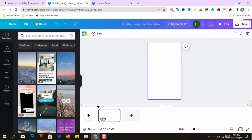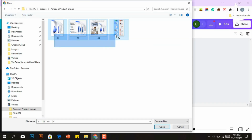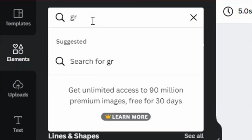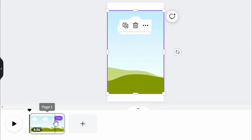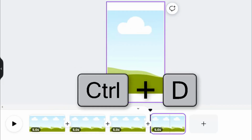After that, navigate to canva.com and choose uploads. And then you must upload all of the images to canva.com. After you've uploaded all of the images, navigate to Elements and look for grids. Now, click on this single grid item and then make it smaller and move it to the middle position. After you've set the grid element's position, duplicate the slide by pressing Ctrl+D.